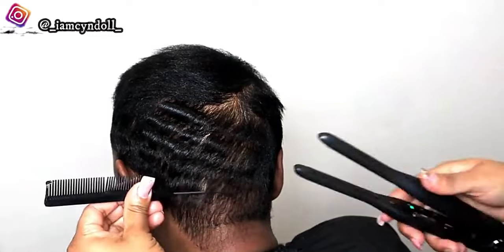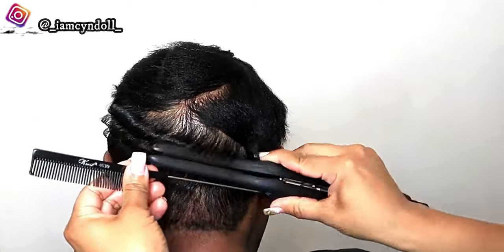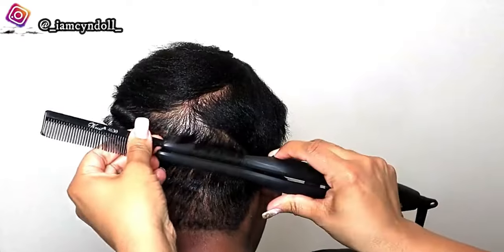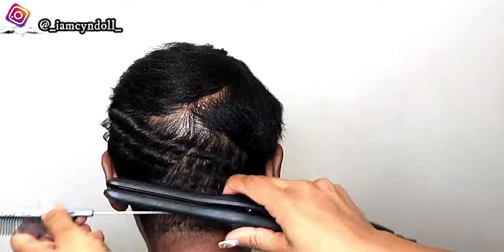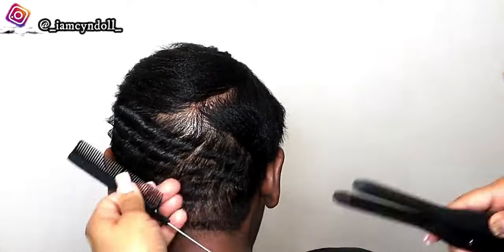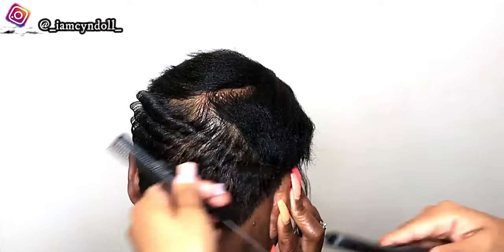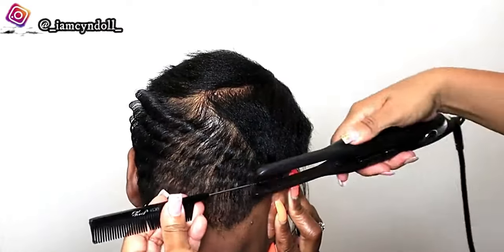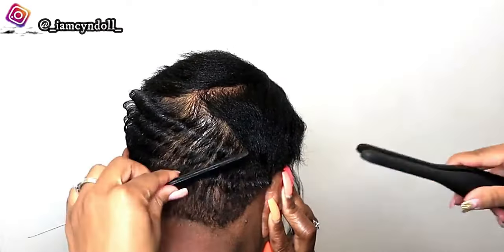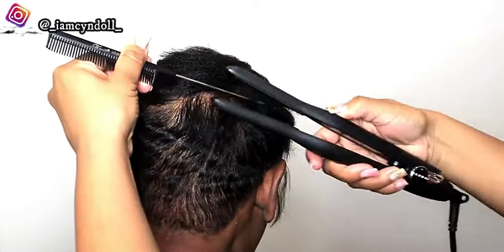This was the first time she ever had a pixie. She didn't really know what she wanted to do. When she first came in, she booked a silk press. That's what she booked. And then when she came in and sat down, I was like, oh, I don't know if we could silk press this. And then we ended up being here at this place. But it was really, really exciting to see the way that she felt about her hair.